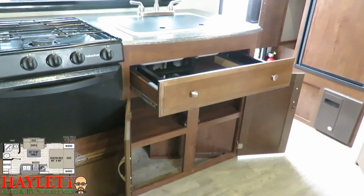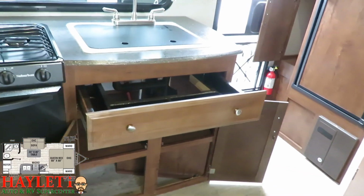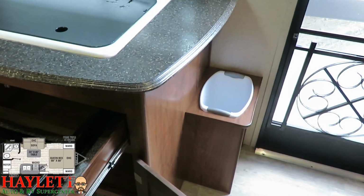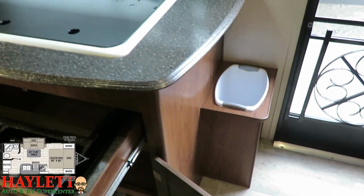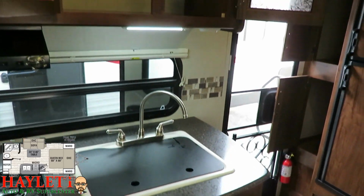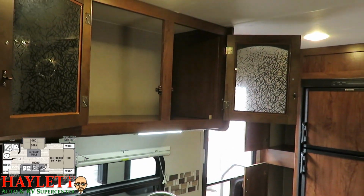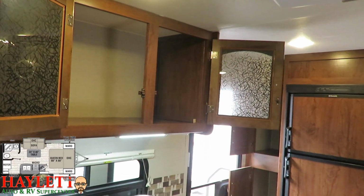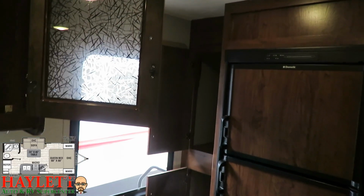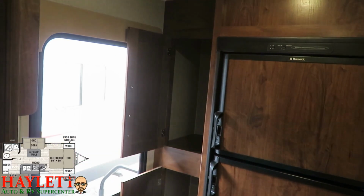Now, at a glance, you're thinking, yeah, but it doesn't have a place for a wastebasket. And that's because they already thought of that. It's these kinds of little touches, like the sink drawer and that little wastebasket, the taller interior, the longer beds. That's the stuff that really originally made me fall in love with Freedom Express RVs, because they do such a good job of doing everything that matters and nothing that doesn't.